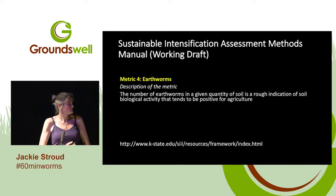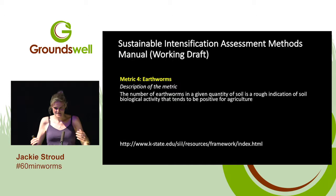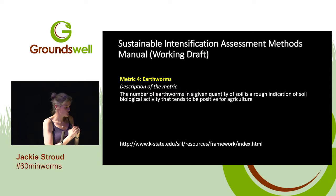Now, although we know all of this, I have to say I'm somewhat disappointed when I look through the scientific literature for methods to measure earthworms. This is one of the most recent guides that came out, a lovely big textbook about how we can assess soil health, the Sustainable Intensification Manual. And metric four, earthworms: the number of earthworms in a given quantity of soil is a rough indication of soil biological activity, and tends to be positive for agriculture. That was all I could find on earthworms in this textbook, and that's a little frustrating.